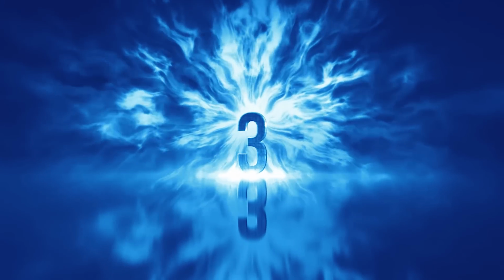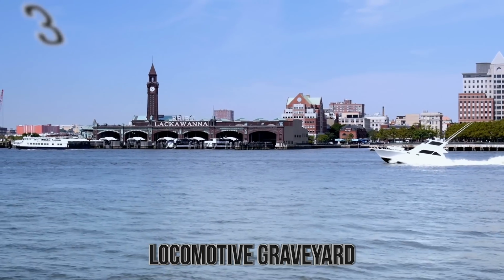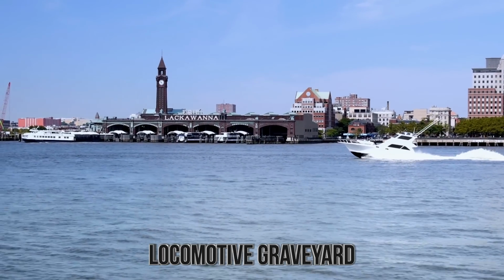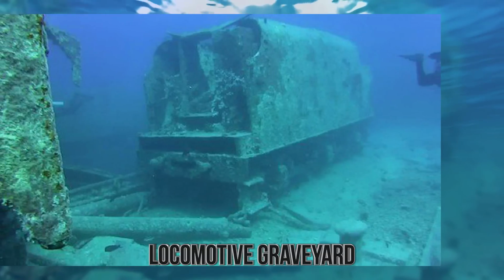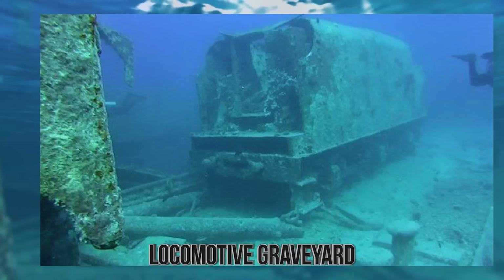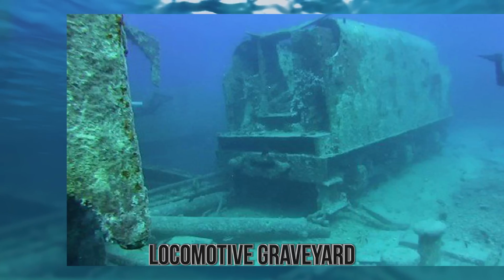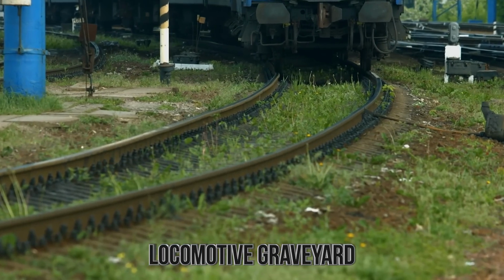3. Locomotive Graveyard. You might hear the title Locomotive Graveyard and think of something on land, and yet, off the coast of New Jersey, you'll find a literal locomotive graveyard in the ocean for real. This very unique find was made in 1985, and to this day is a bit of a mystery in terms of the how and the why, to the extent that there are no records of these trains ever being built.